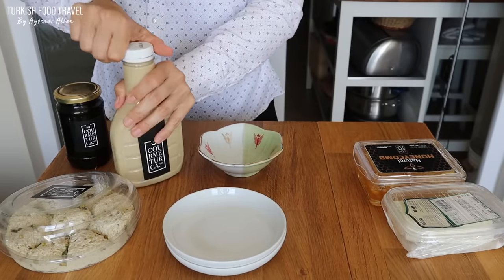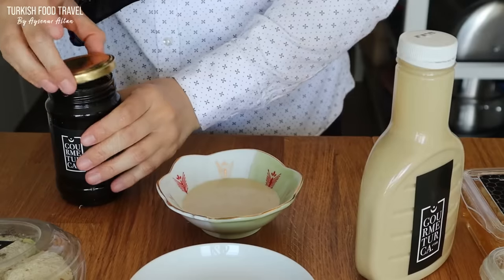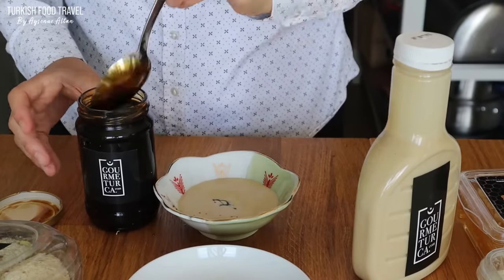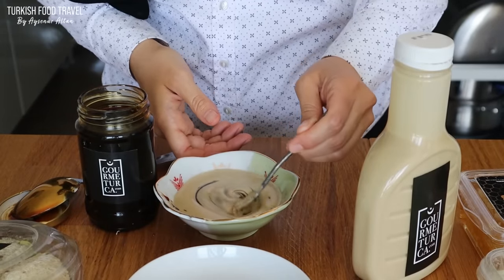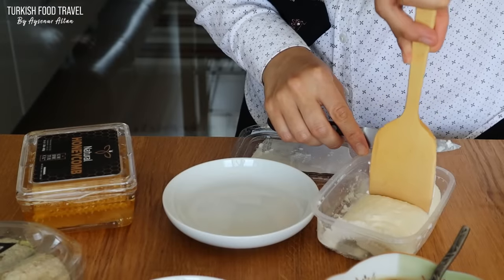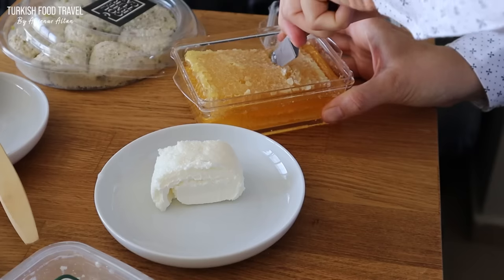Before serving tahini and molasses, make sure you give the tahini paste a mix. Sometimes the oil part can come on top. And just pour the same amount to the bowl and give it a gentle mix. I'm going to serve my honeycomb, petekli bal, and clotted cream, kaymak, next to each other as they are good friends.